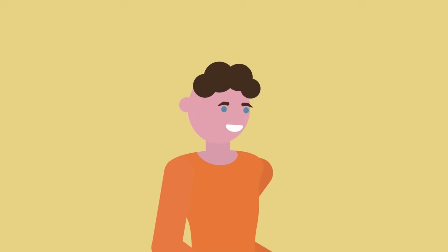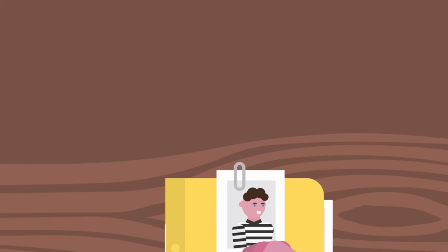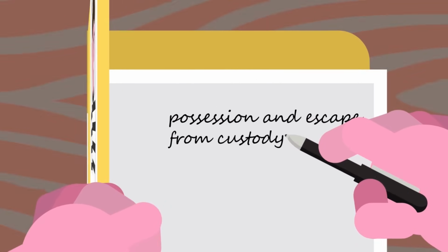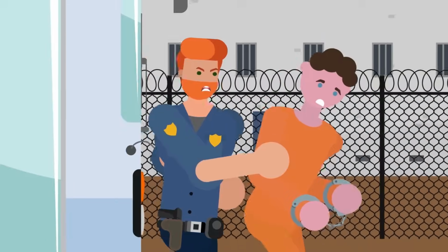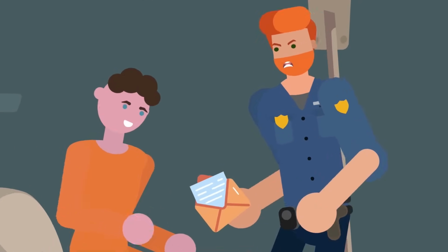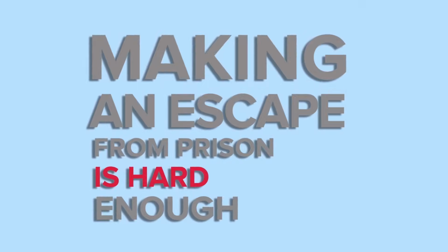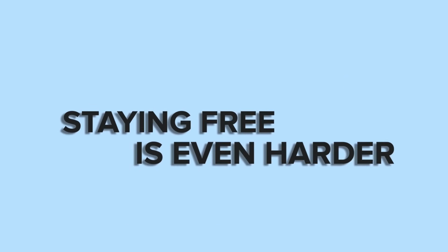He tried to stay ahead of the authorities, but it wasn't long before he was caught with drugs on his person. He was facing new charges of possession and escape from custody and would be extending his stay in Tennessee's Corrections Department. But he did get one piece of good news when he was back in custody. The parole department had approved his release only 24 hours after he escaped. Patience is a virtue, but not for Andrew Wilson. Making an escape from prison is hard enough. Staying free is even harder.